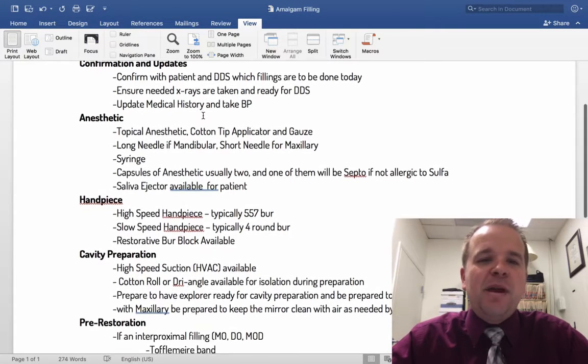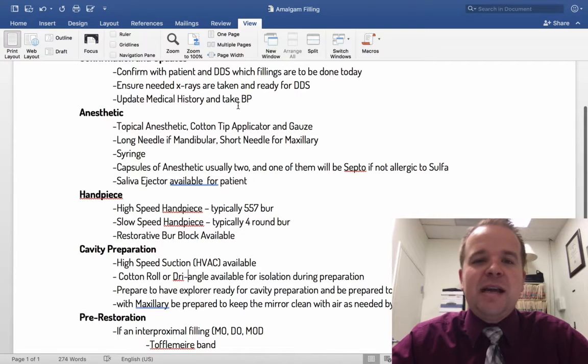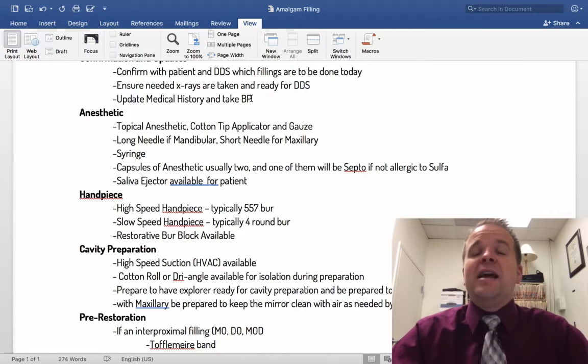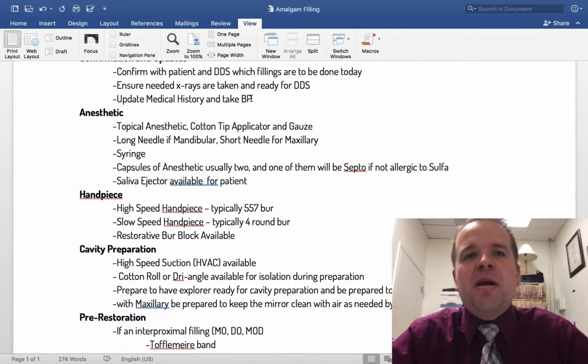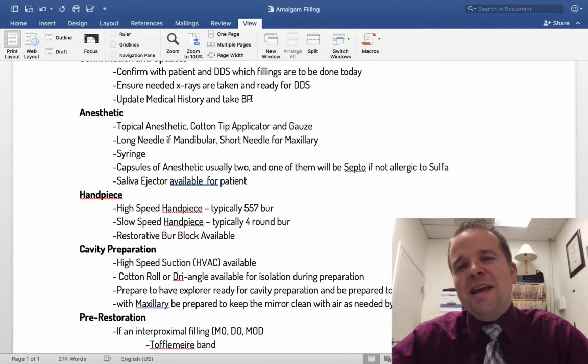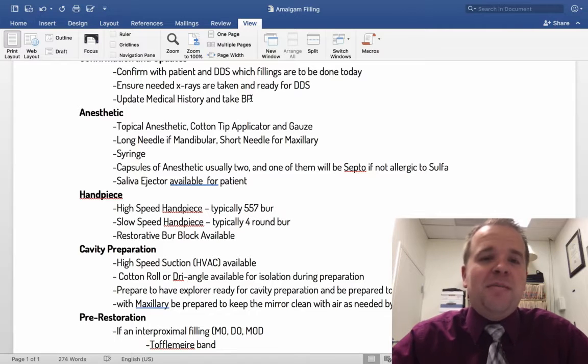And then anytime that we give anesthetic, we want to make sure that we have the blood pressure. We also want to update their medical history and then take their blood pressure. So you can start putting the blood pressure cuff on their wrist and say, "Hey, Mickey Mouse, have you been to the hospital or changed any medications recently?" And if they say no, then we're most likely in good shape. So we can keep it to those simple questions. Sometimes if you just ask, "Hey, has anything changed in your medical history?" they might say, "I don't think so." But you can always just ask, "Have you ever been to the hospital or changed any medications?" Those are the big ticket items that we need to make sure we get a hold of.